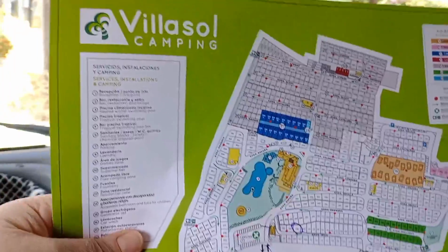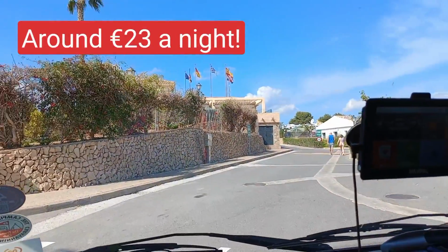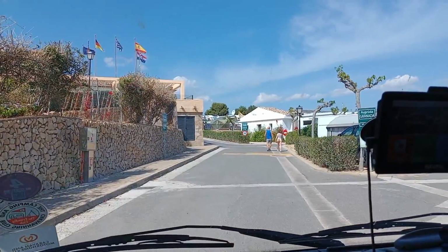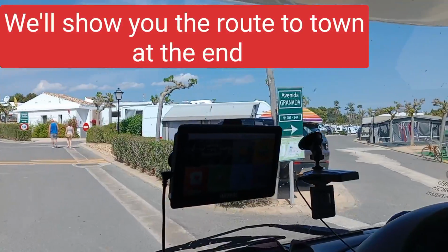Got the map. Where are we going to be parked? What's our pitch number? That one there is Camping Villasol as you come in. It is a walk into town though, isn't it? Which way are you going? 106. Oh God, this doesn't... 201 to 244. Oh wow, it's chocker.